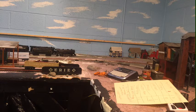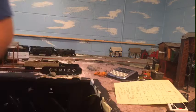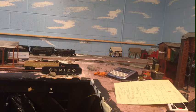I think I only have one YF car, so it'll be picked up next session for YF. Hold that car, YF. Two cars go into the interchange, it looks like. Also a box car, 24270, goes into the interchange.